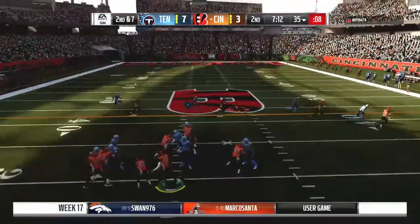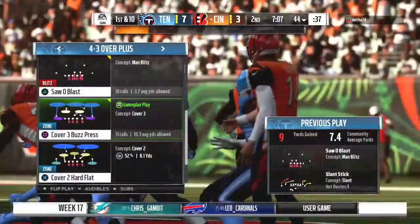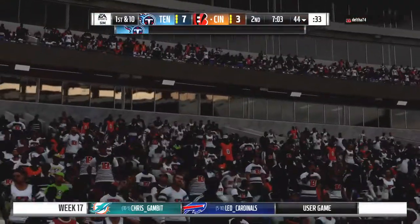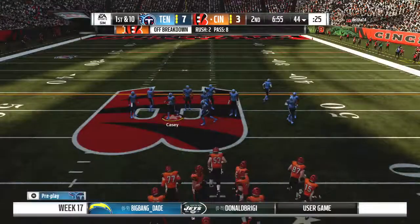Second down. Dalton. Green's got it over the middle. And he'll get up near the 45. They'll spot it at the 44. Dalton to Green for a Cincinnati first. This has to go down as one of the simpler routes in the playbook, but oh so effective. Nice completion there. Keeps the sticks moving.